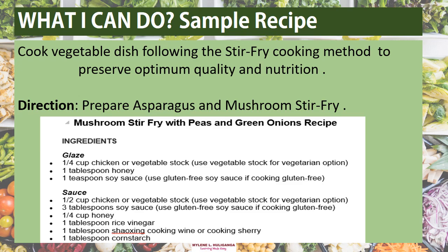Here is an example of cooking a vegetable dish using the stir-fry cooking method.